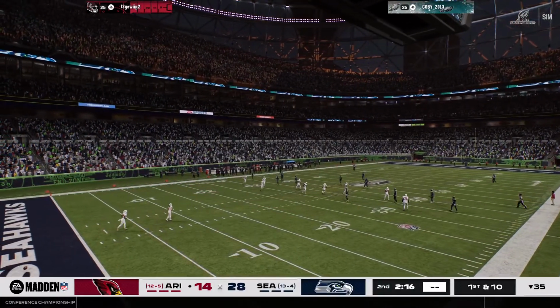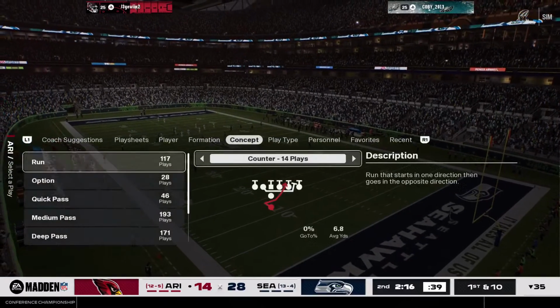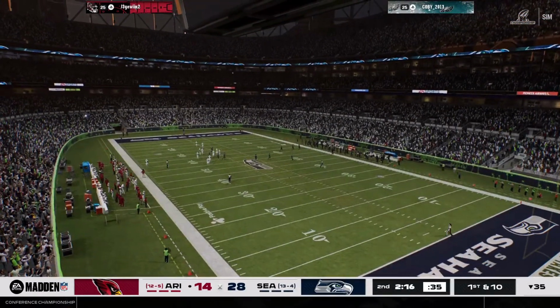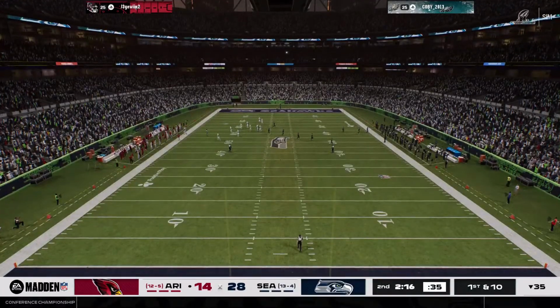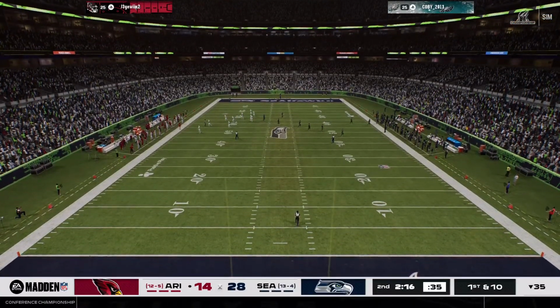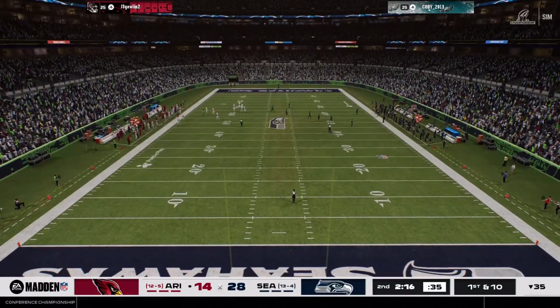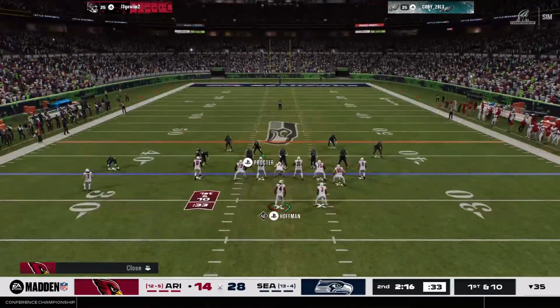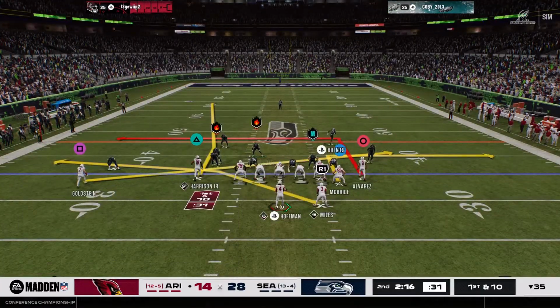And that kickoff is into and then out of the end zone. So we got a touchback. This drive will start at the 35, at their own 35-yard line. The Cardinals with some nice field position to start off this drive. 1st and 10 coming up.